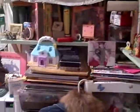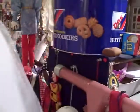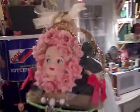Here's Linda's side with all her books and dolls and creations. Here's an art quilt she did. A dollhouse she snagged one day at an antique shop. And here's more of her size too. Here's a crown she made with friends. Here are some of her marionettes. And this is her inspiration wall. And her tidy desk.